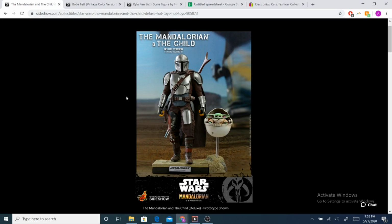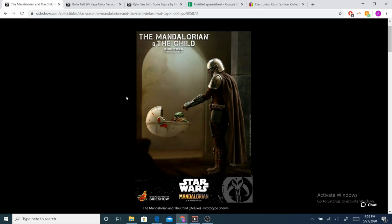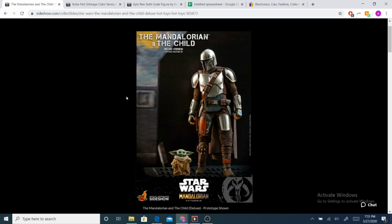So obviously, very popular series. I personally love the show. Imagine most people do as well. When we saw the original Mandalorian get announced, everybody was kind of waiting for this Beskar one with the armor and the deluxe set that comes with the child and the cradle that the child comes with.